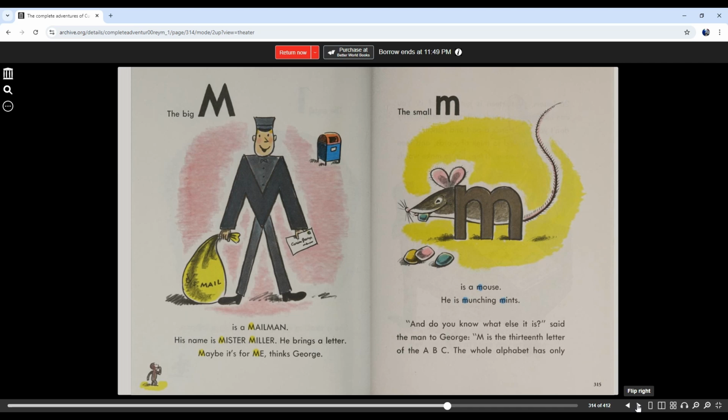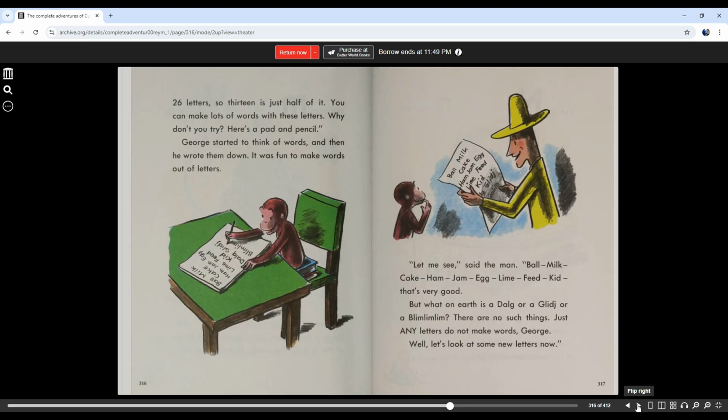Said the man to George, M is the 13th letter of the ABC. The whole alphabet has only 26, so 13 is just half of it. You can make lots of words with these letters. Why don't you try? Here's a pad and a pencil.